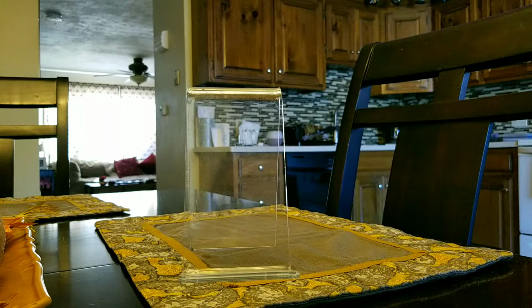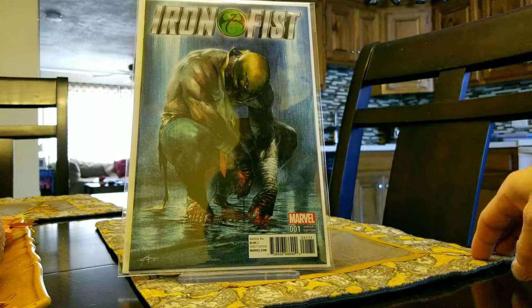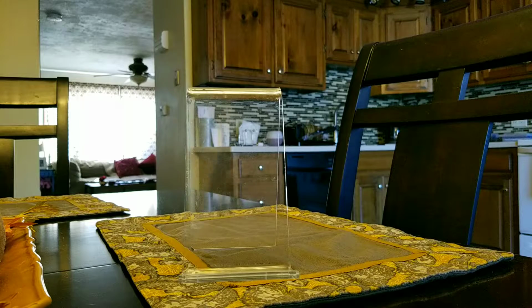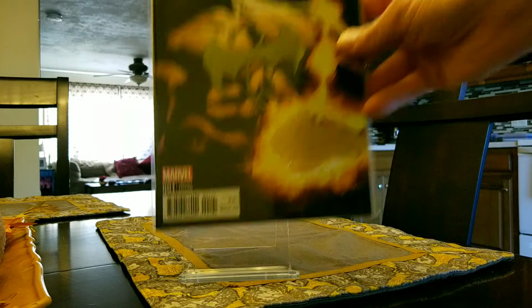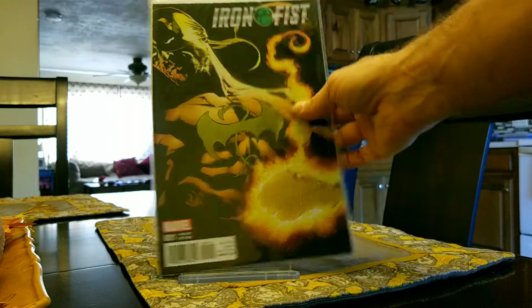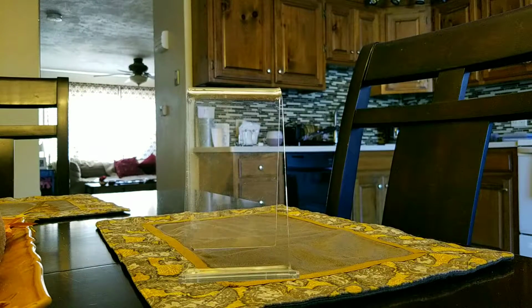It's nothing special. I think this is a Del Auto one. Iron Fist #1. I want him to sign that. I want to get that one graded. I forget who does this one. It's another Iron Fist, but I would like to get it signed. Someone else posted this one also. I don't know who I can have sign this one. Maybe Stanley. I don't know.